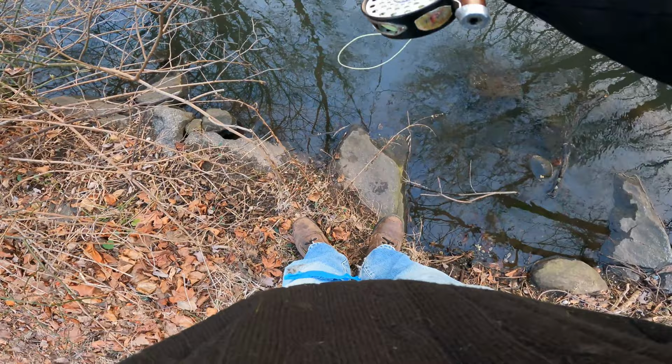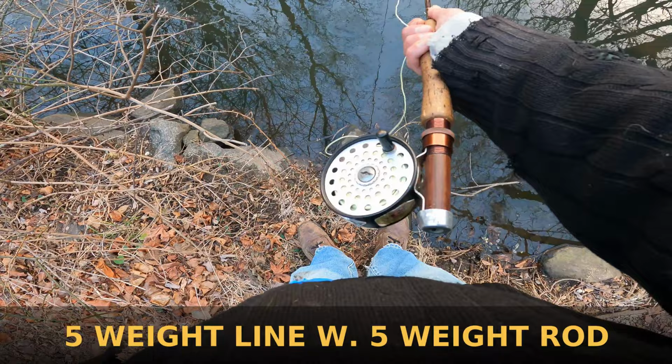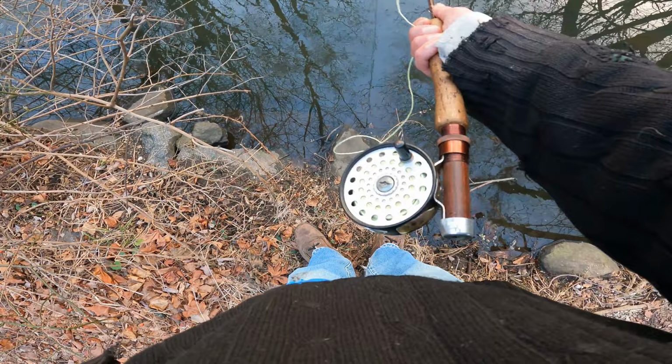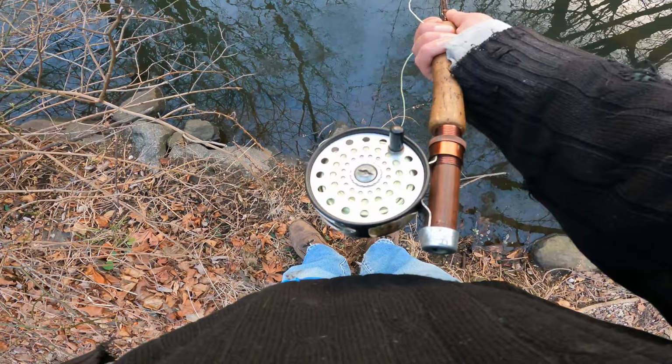And you can get into all kinds of fancy lines and whatnot. You have to decide what you want to do. Do some research. Just get the feel of the equipment and tackle. You pretty much can do everything with that 5-6 weight setup that you're using. So again, fly fishing is not an expensive sport. Anyone can get into it. A couple of key concepts to look at. And I hope you enjoy.